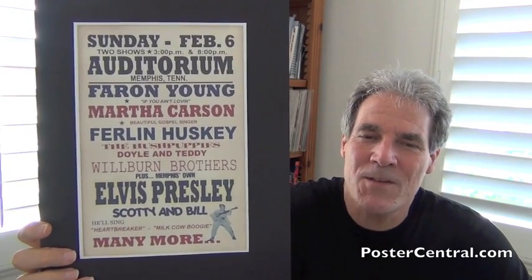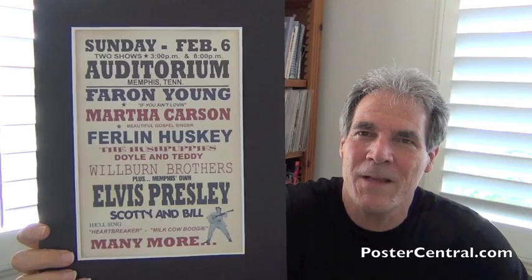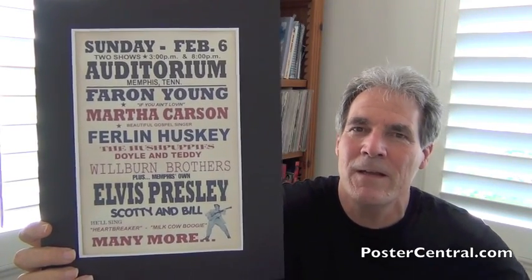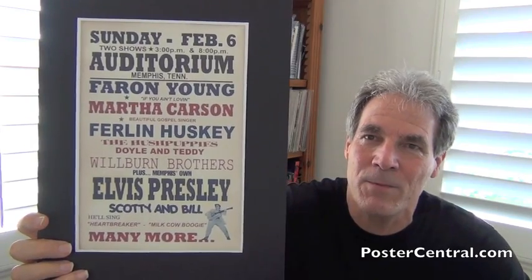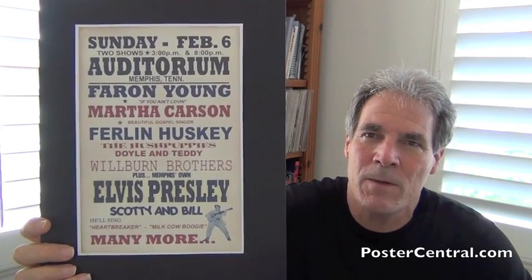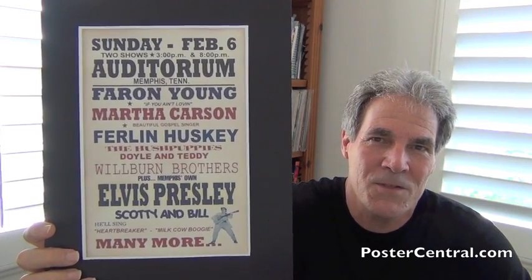Just remember, there are simply no Elvis 1954-55 concert posters with his picture. Cut and dry, plain and simple. Unless, of course, somebody comes up with a new discovery, and you can be sure I'll be blogging the heck out of that when that happens.